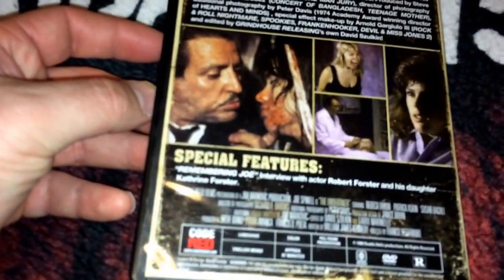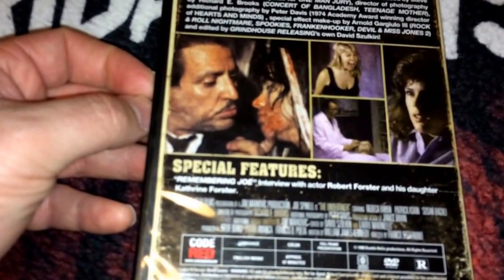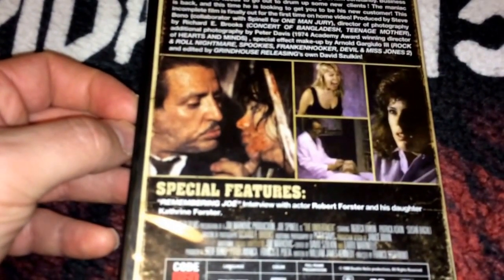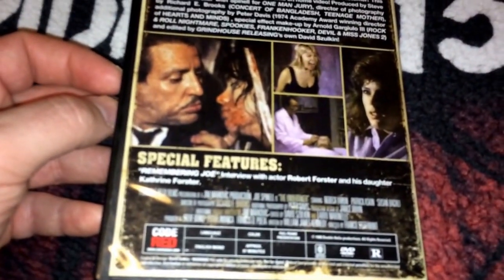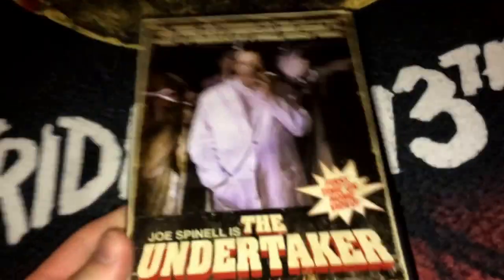And it has, for special features, a little segment called Remembering Joe, an interview with actor Robert Forster and his daughter, Catherine Forster. The film came out in 1988. Shortly after that, Joe Spinell died. I believe he died in 1988. So, glad to pick this one up and add it to the Code Red collection.